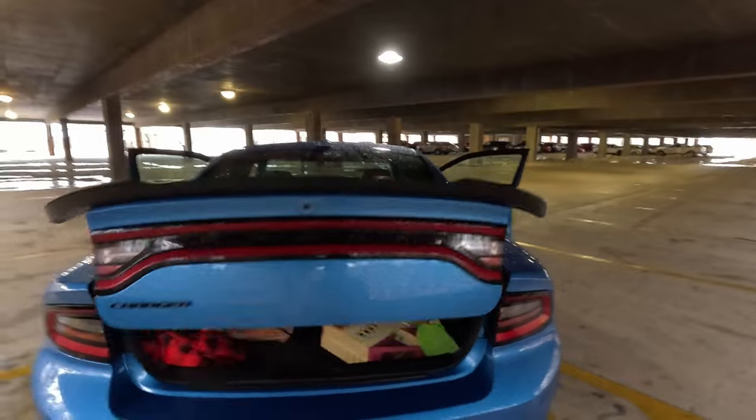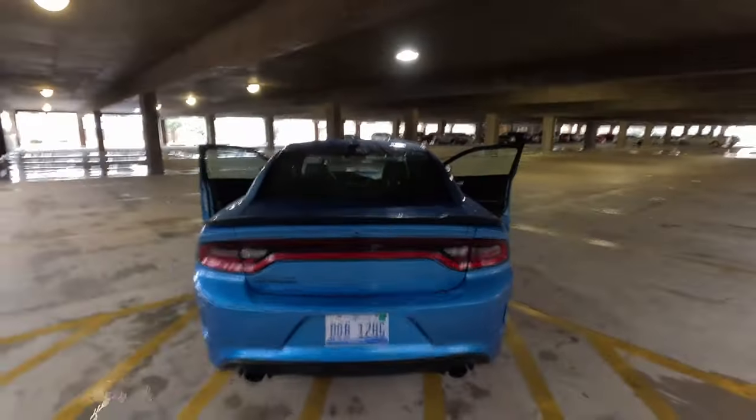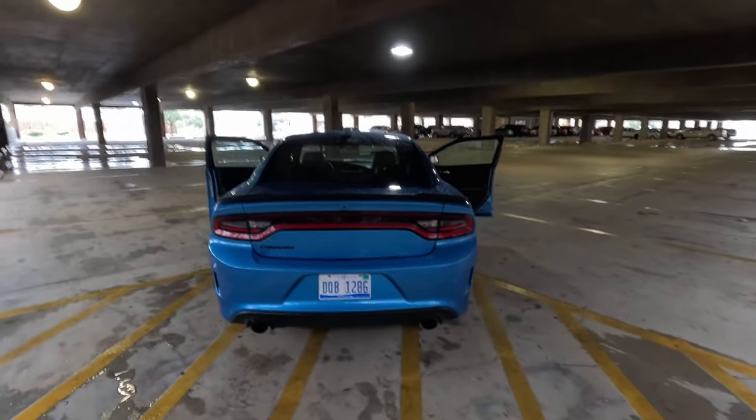And on a gross day like today, handles up here actually make it very easy to, if you give it enough momentum, close the trunk without actually touching the trunk. Very nice. Now, I'm cold.